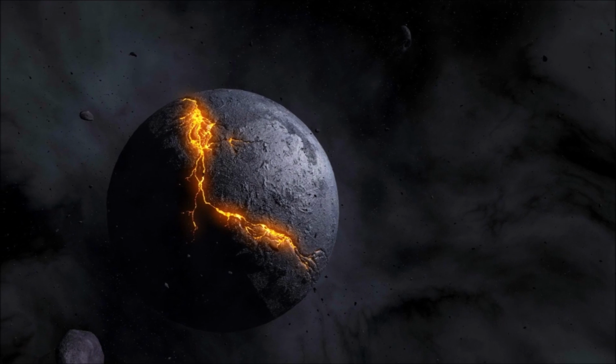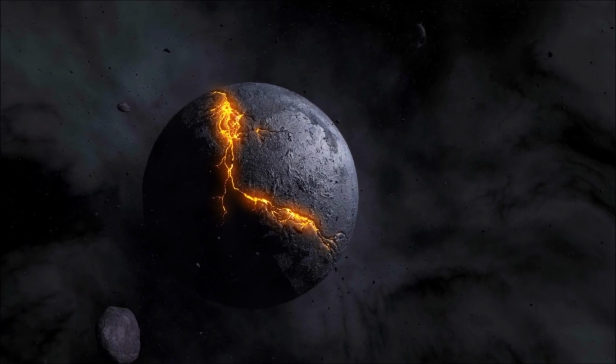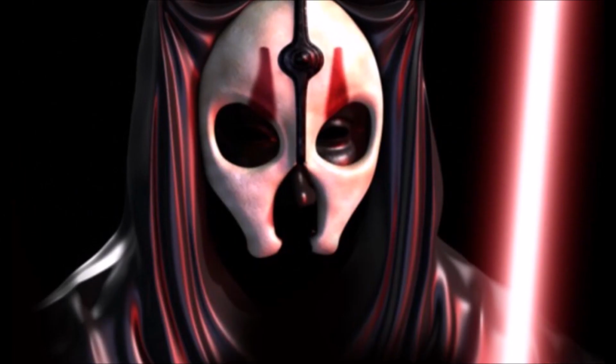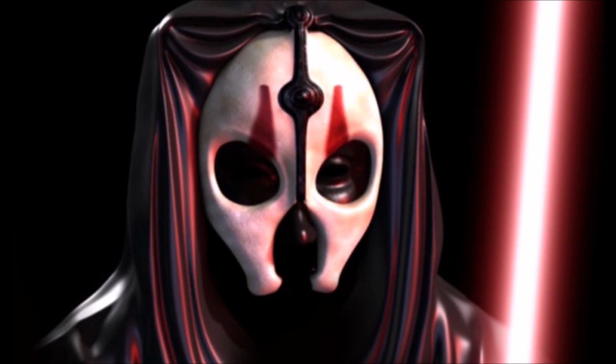Darth Nihilus grew to be so powerful again, he became a literal threat to the Force itself, as the Force moves through life and exists through life, and Nihilus threatened to destroy all life in the galaxy.